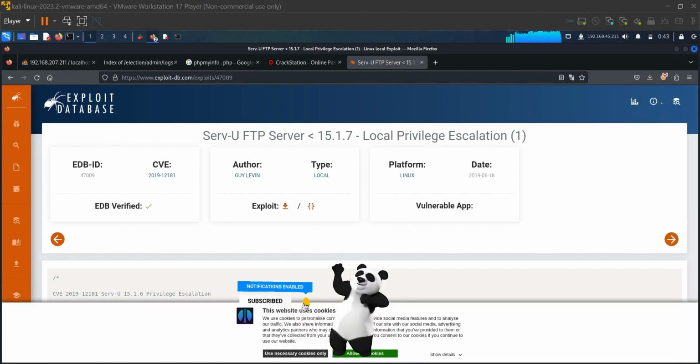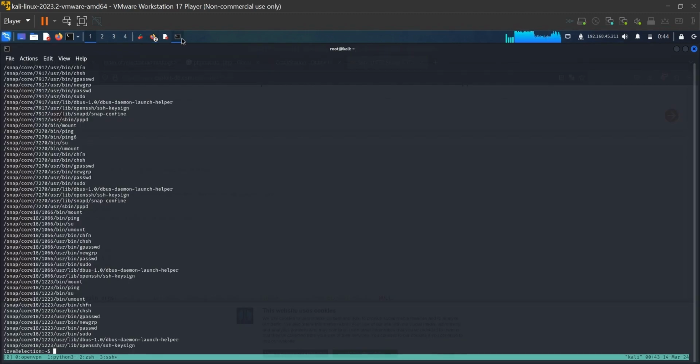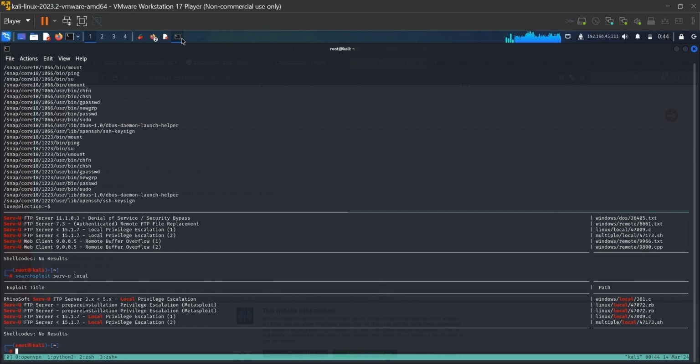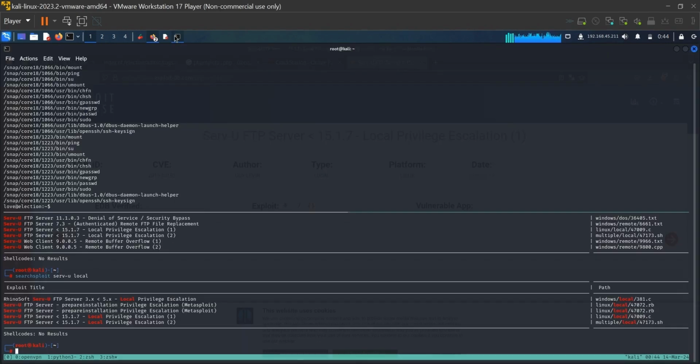Let's see. So it looks like it's a local privilege escalation vulnerability, and this one should work out pretty well. Let's see if it does. On top of it, by the way, we can also do this, which is searchsploit. Searchsploit is basically a way of finding exploits from within Kali Linux. Serv-U local privilege escalation. Where are you, local privilege escalation? Are you the first one? I think the first one should be able to help us here. So let's try that out.